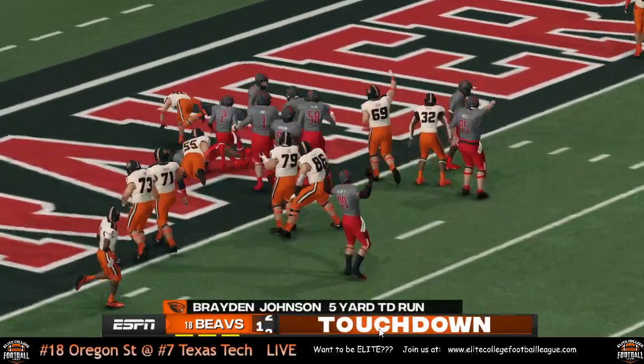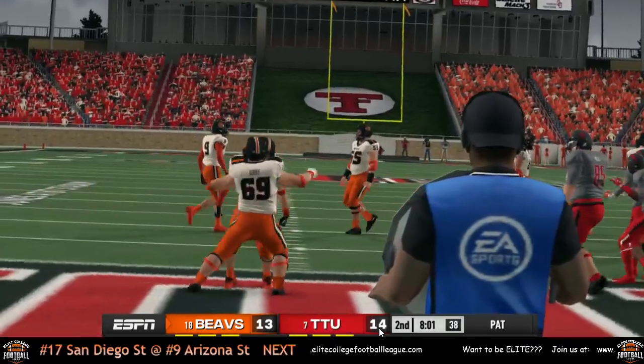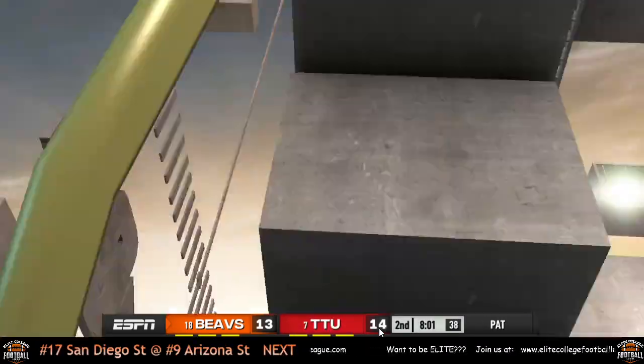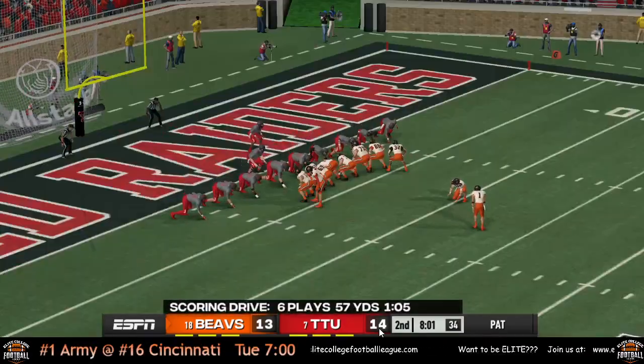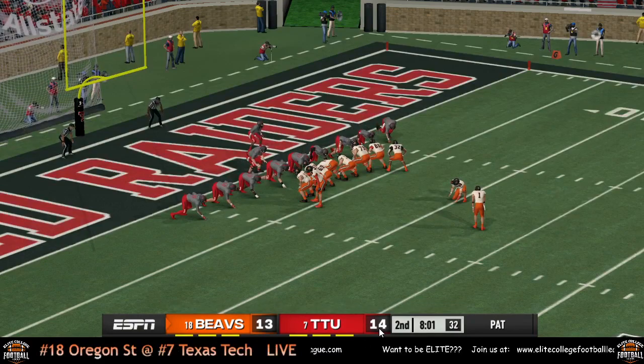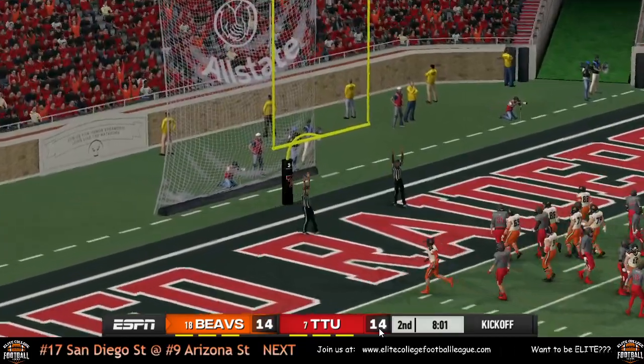It's on a move. Touchdown. He really plowed his way into the end zone there. Great looking touchdown. Once you get inside the 10-yard line, this halfback is automatic. We'll be tied with the extra point. And he hits the PAT.